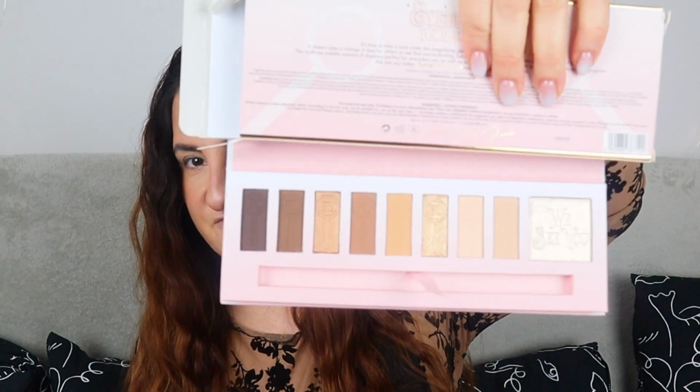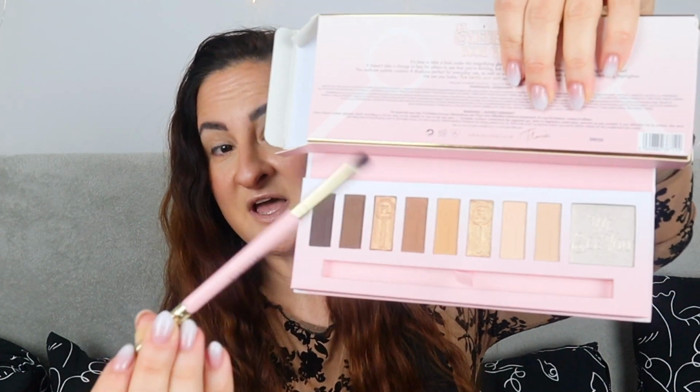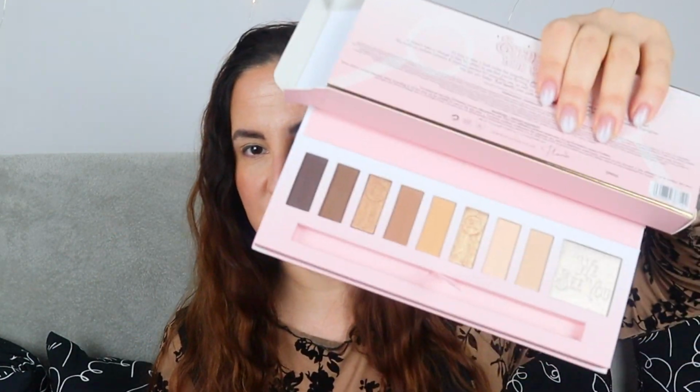So this is our first palette. It comes with this brush that I just picked up. I actually really like these brushes. I know some people don't really like dual-ended brushes, but I find them so easy to use. That brush is literally the only thing you need to do your makeup.